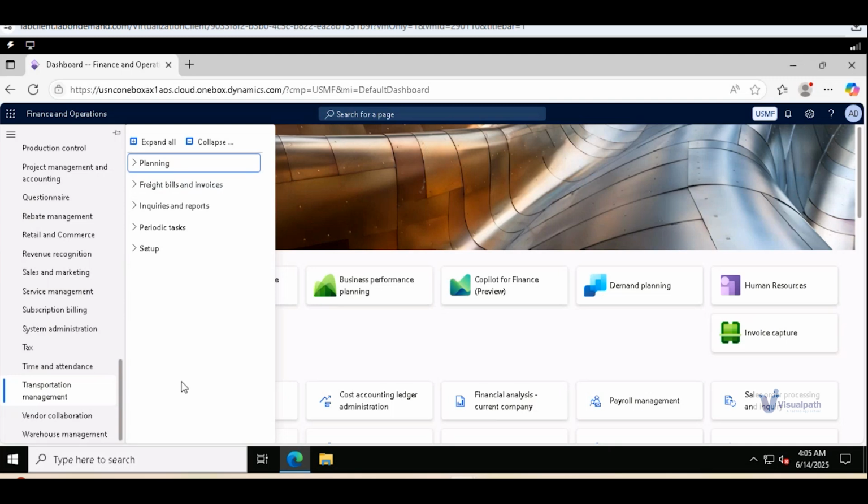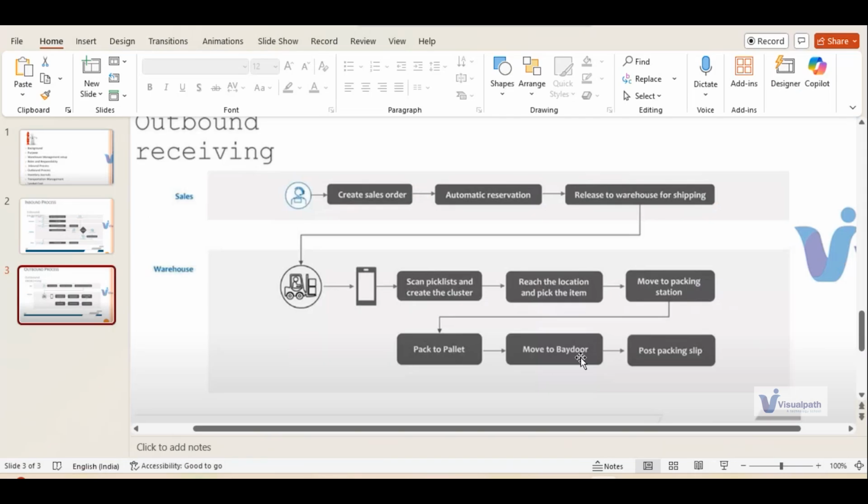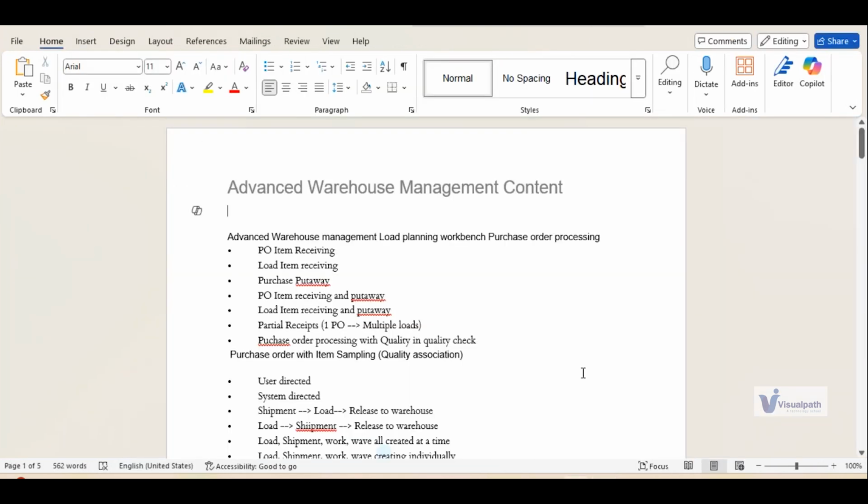So, in a nutshell, when we go deep into the course, this is just a very broad overview, but if you look into the course content, we'll focus more on the purchase order inbound receiving. That will be the first part. Then we'll focus more on the outbound process through the sales order. Then we'll do some simple inventory processes related to movement and transfers. And then we'll go deep into landed cost, which is an advanced process for purchase orders.